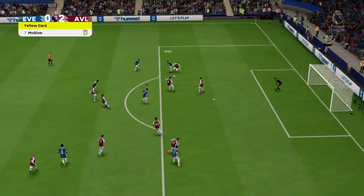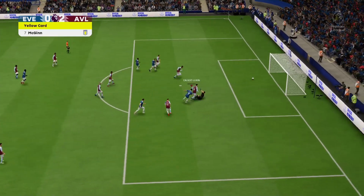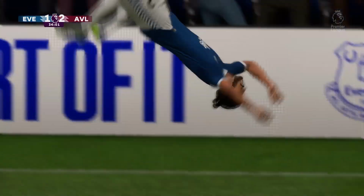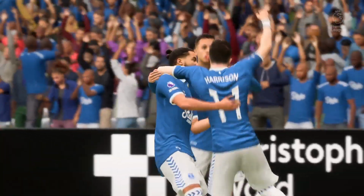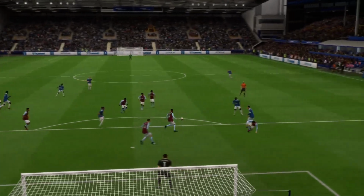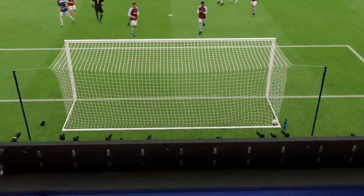Oh, great vision. And they could get one back here. And it's in! This game very much back on as a contest. Well, as the replay shows, this is all about his ability to find space in the box, which then makes the finish look so much easier. That's good play from him.